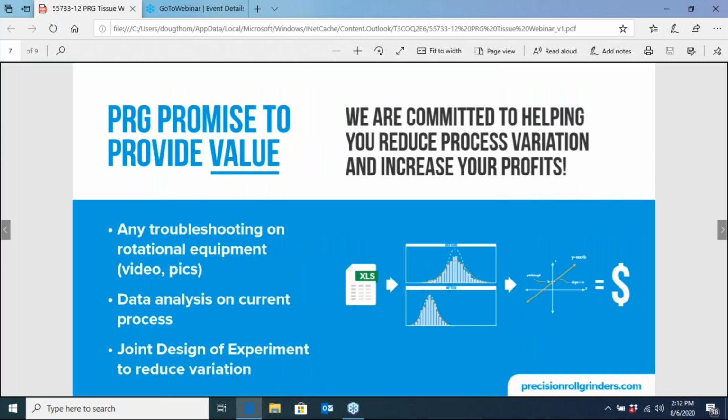So how do we go about making sure that it is true value, that there is a true economic benefit to you as a tissue and towel producer, or to any of the partners of Precision Roll Grinders? Well, it's a promise to provide that true economic value. We're committed to helping our partners, and particularly in the tissue and towel manufacturing arena, because it's so critical that tolerances be tight, that speeds are high, and that efficiencies are high as well. That we are going to work with you to collect the data that makes sense.